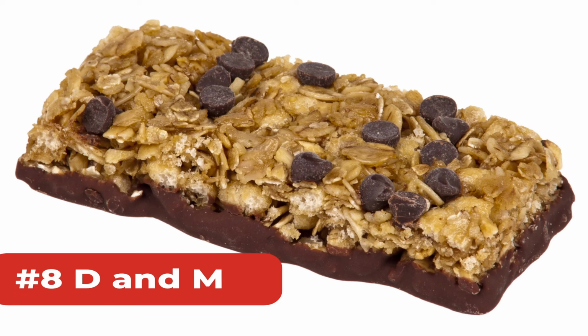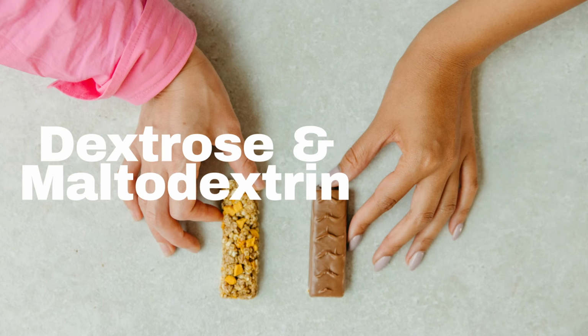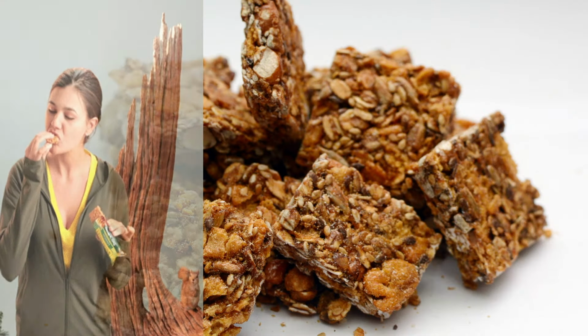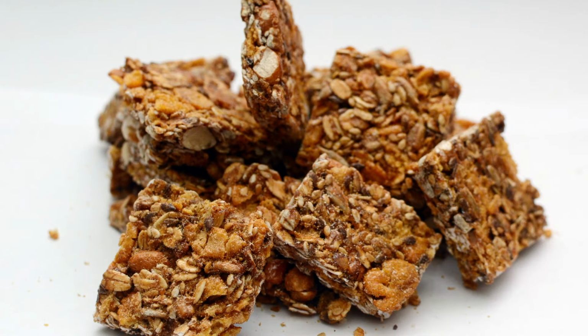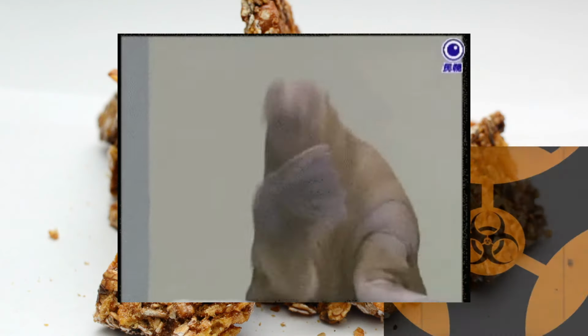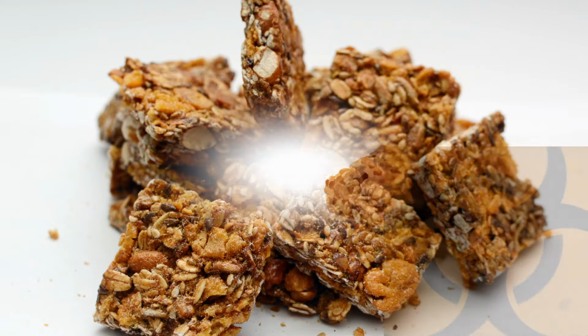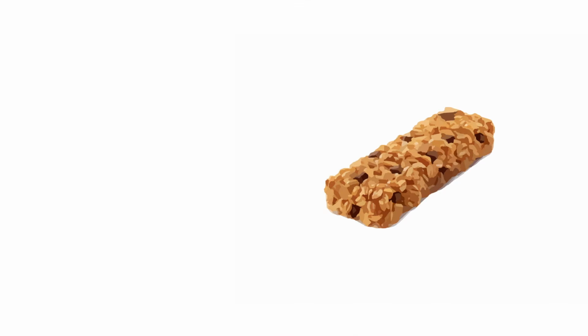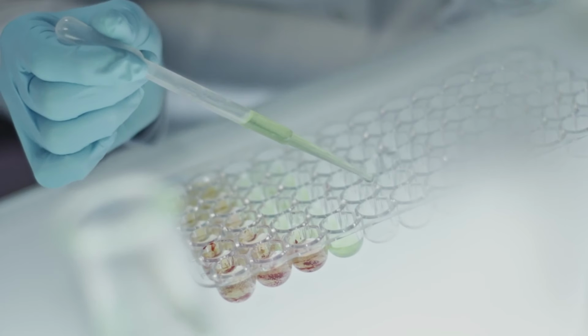8. Dextrose and maltodextrin. Both are carbohydrates often used as fillers in processed snacks, cereals, and even health foods. They can cause rapid spikes in blood sugar levels, which can be problematic, particularly for children or those with insulin sensitivity. A common example would be granola bars that list maltodextrin as one of their main ingredients, contributing to higher sugar levels in the body.